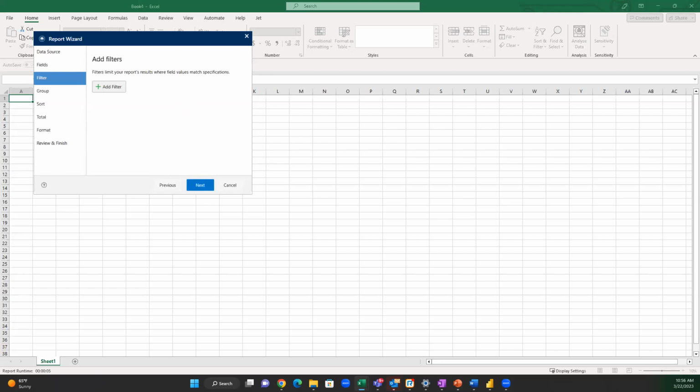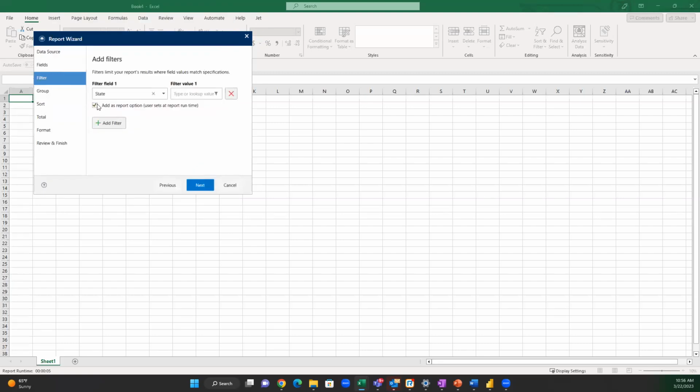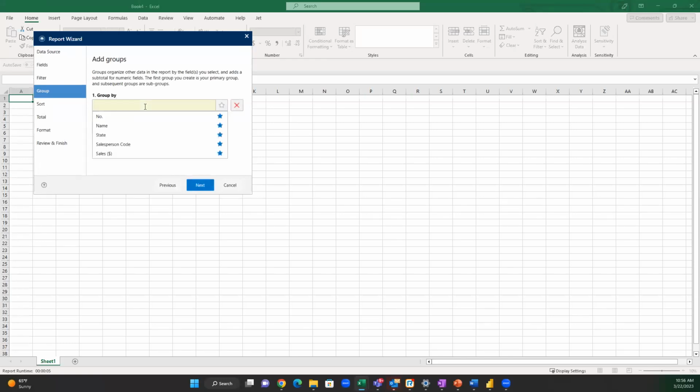So next we're going to add some filtering. For this report, I want to filter by state. I can come here and add different filtering options. I can get nuanced and add select states, or I can leave it as a report option for the report consumer to filter through. And then of course, I want to take advantage of the grouping functionality, right? So I want to group by state as well.